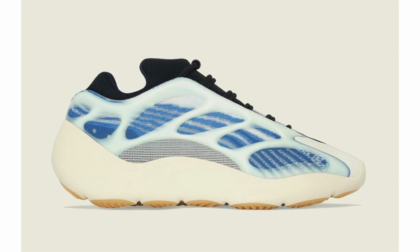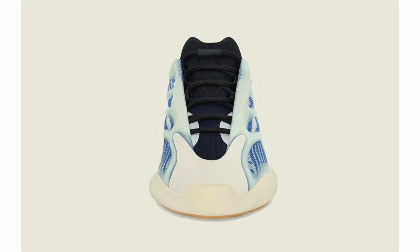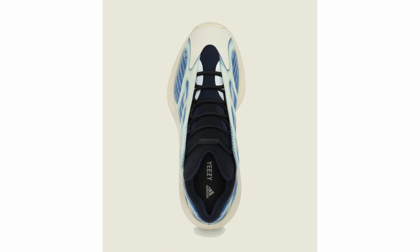The Yeezy 700 V3 Kyanite, I believe that's how you pronounce it. The release date was originally scheduled for March 27th. However, there's been a release date change and now they're going to drop on March 25th. The retail price will be $200. They'll also be available via the Confirmed app and select retailers.